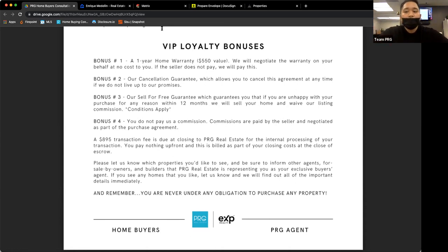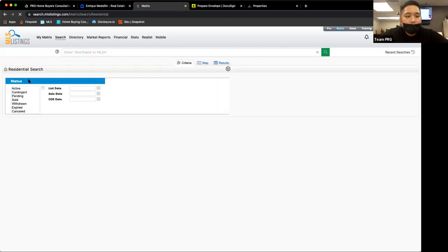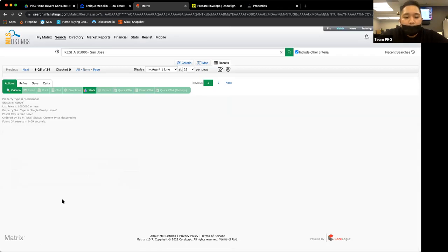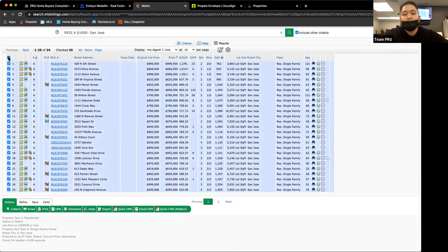And then while they're waiting, I'll just sit here and start pulling up the MLS if they're open to it. You should have had a good idea of what they're looking for. So I'll quickly pull up active single family homes, $1 million. Okay, and then pop it up like this, right? Now I won't go one by one. I'll just show them what's available and send everything out to them. Okay, and that's about it.